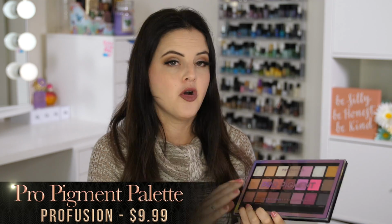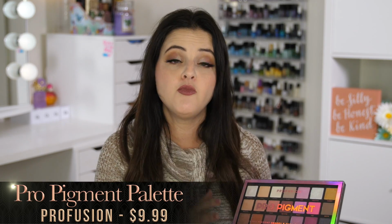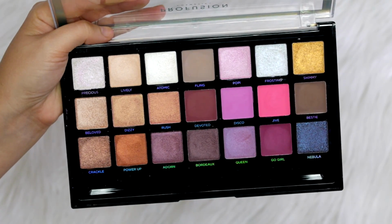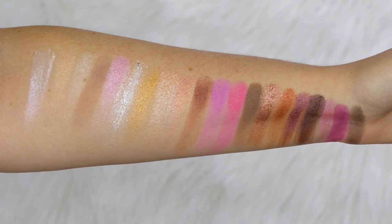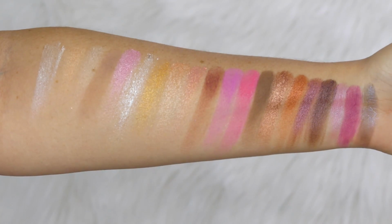Not good at all. Moving on to a product that I did do a full review on, and this was kind of in the middle of the products that I tried from PROFUSION. This is the Pro Pigment palette by PROFUSION. I'll leave the link down below to my full review of all the PROFUSION products that I tried. This one was okay. It's a $10 palette, so you have to kind of keep that in mind. If you're in a pinch and you need an eyeshadow palette, they will work. But they're definitely not something that I would choose to use just because they're not easy to use.